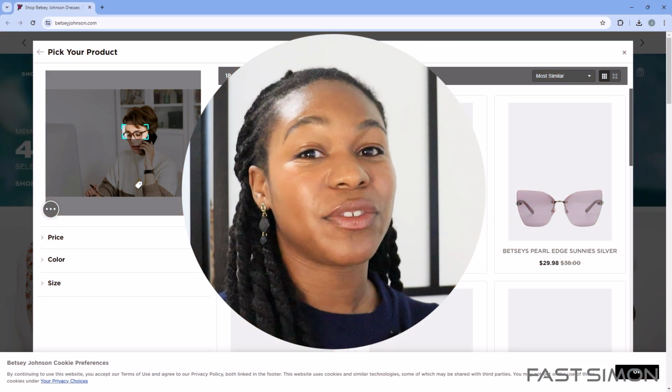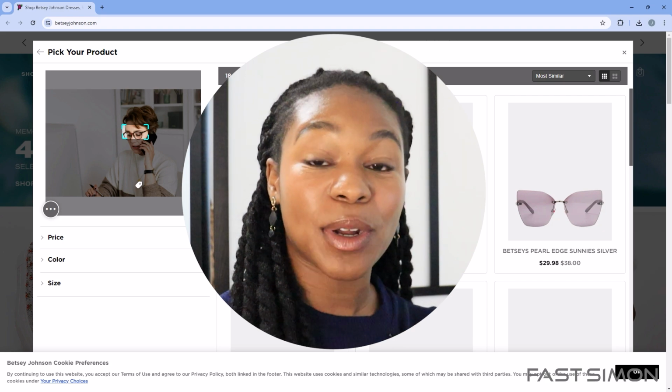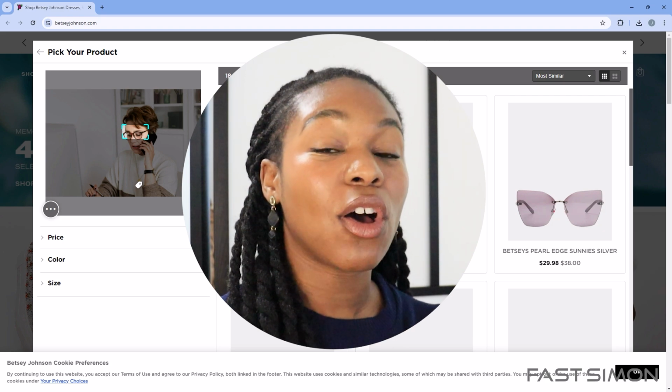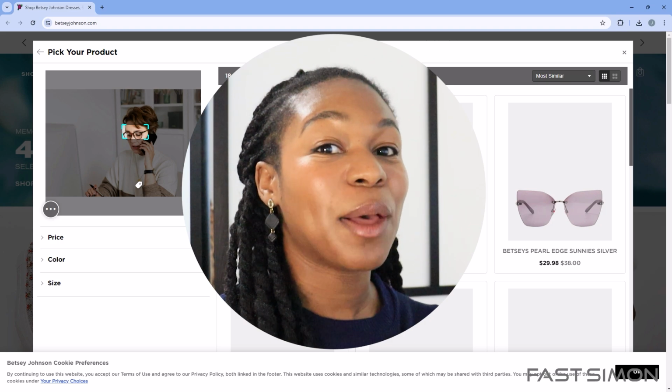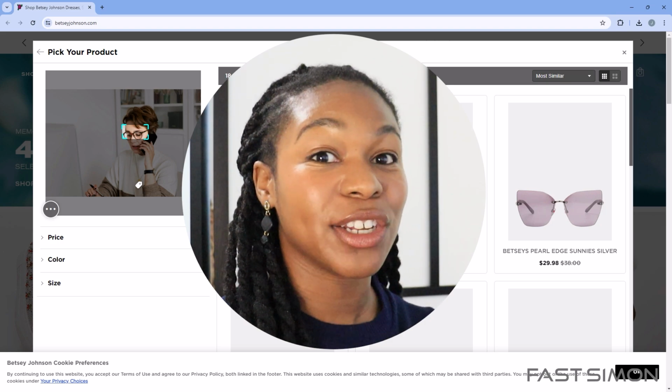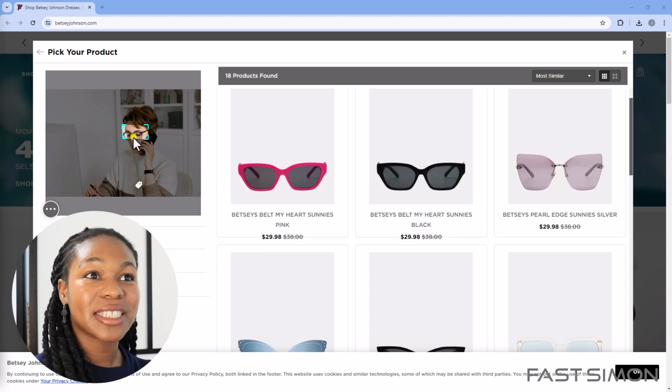Now, visual search is very important because it reduces the friction that people have from search to purchase. You can also inspire your customers with a lot of other similar styles, helping to improve product discovery on your site. So you can see here that we have a bunch of glasses that match what is in the photo.